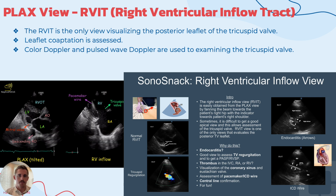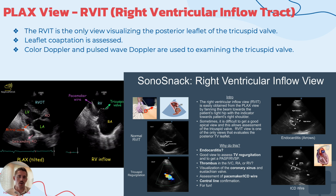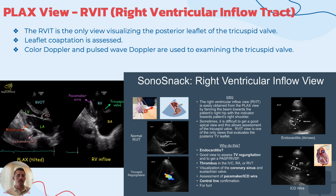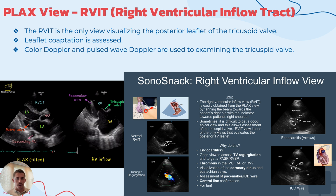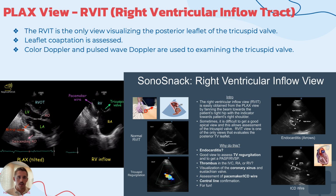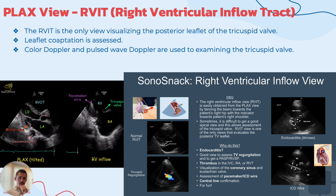This little Sono snack tidbit that I found was great. It talks about why we're doing this: looking at endocarditis, looking for regurgitation, again with that color Doppler or pulse wave Doppler. Is there a thrombus in the IVC, right atrium or right ventricle? And then visualizing the coronary sinus, assessing a pacemaker and an ICD wire, which there should be in the bottom right there. And then for fun, really, which ultrasound's all fun. So I think that's a good way of looking at it too.